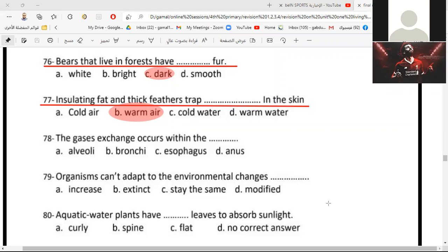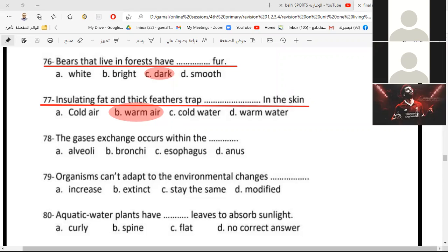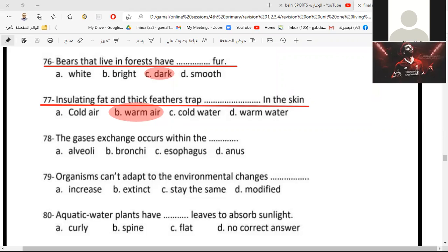The next will be Omar Abu Arab. Are you ready, Omar? Let's go. Gas exchange in the respiratory system happens in where? Alveoli. Very good, my son. In the alveoli, not in the bronchi, not in the esophagus, not in the anus. It happens in the lungs, in the alveoli. Okay. Thank you, Omar Abu Arab.